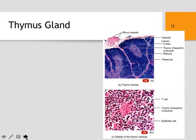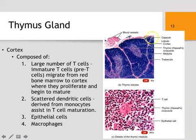Let's take a microscopic look at our thymus gland. So we have an outer area called the cortex, and then a medulla. So this whole thing is our thymus gland, and then it has these lobules, so you can kind of see this pink border around it. That would be a lobule.